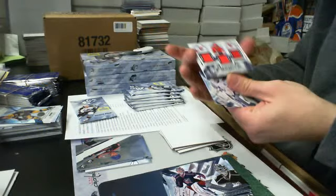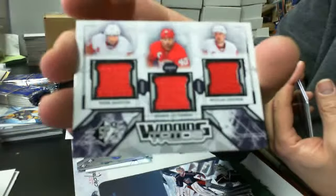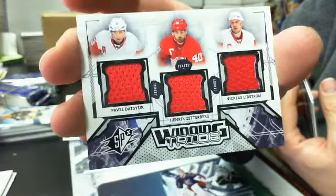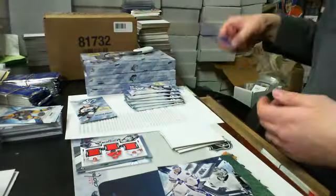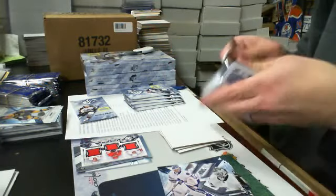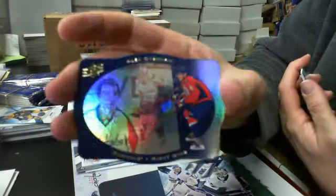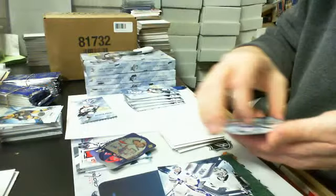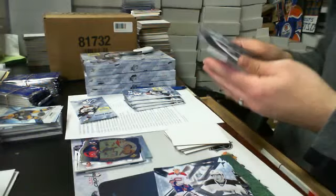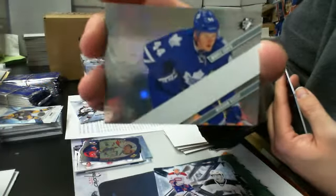We have a winning trios triple jersey card. It is Pavel Datsyuk, Henrik Zetterberg, and Nicklas Lidstrom for the Detroit Red Wings. Winning trios. We have a 96-97 SPX retro of Alex Ovechkin for the Capitals. We have a SPX rookies of Morgan Rielly for the Leafs.